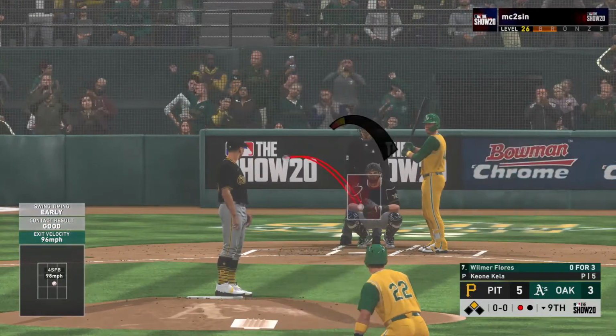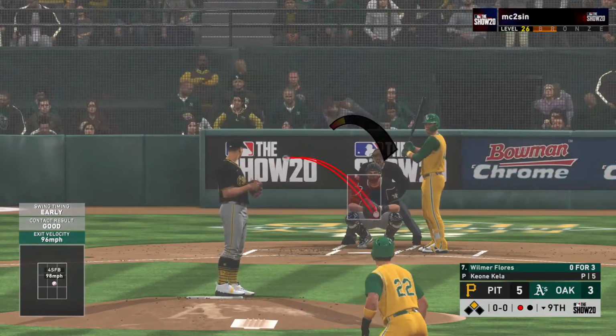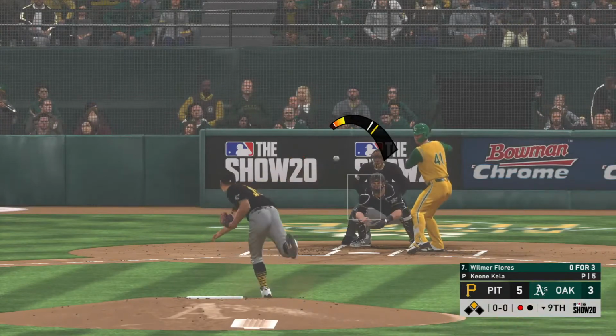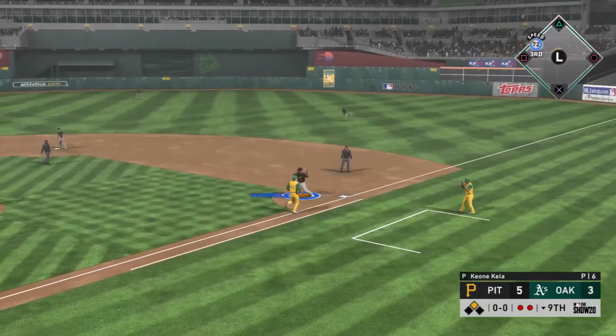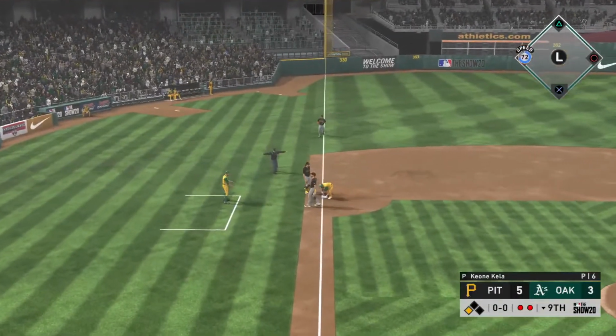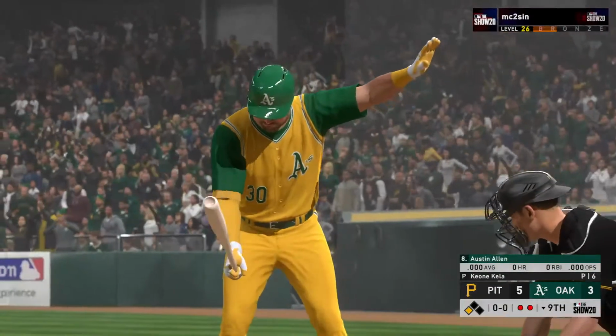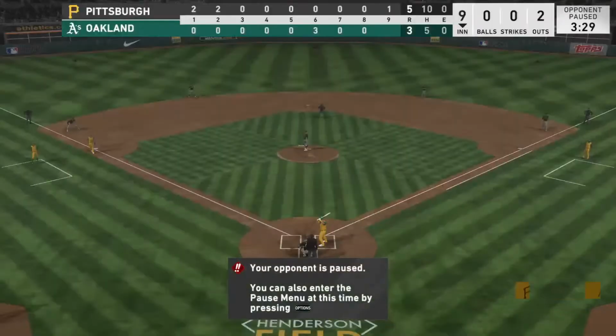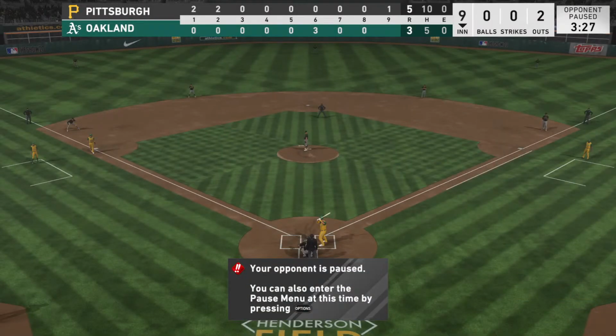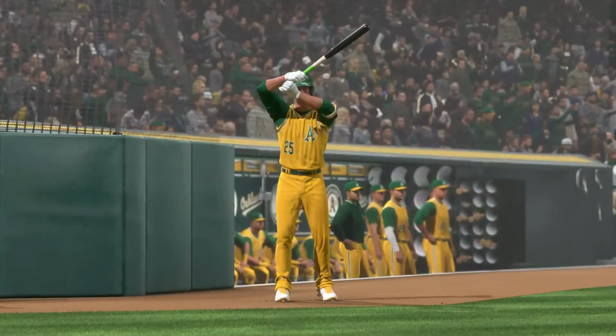Up next for Oakland, the second baseman, Wilmer Flores. And he'll swing and send a chopper to third. On to first, and now the A's are down to their final out. And he is in there. Striding in, Austin Allen. And he needs to make something happen. They're down to their final out here in the ninth.